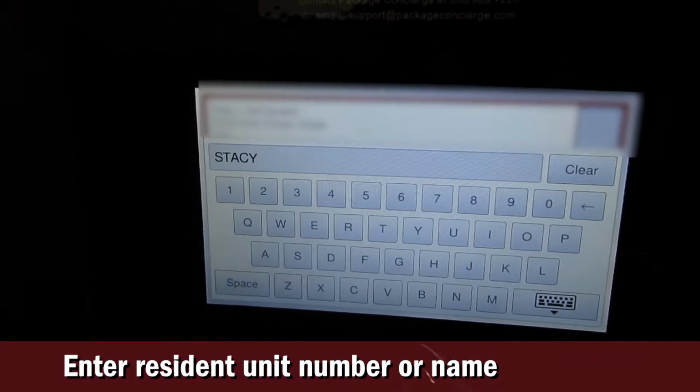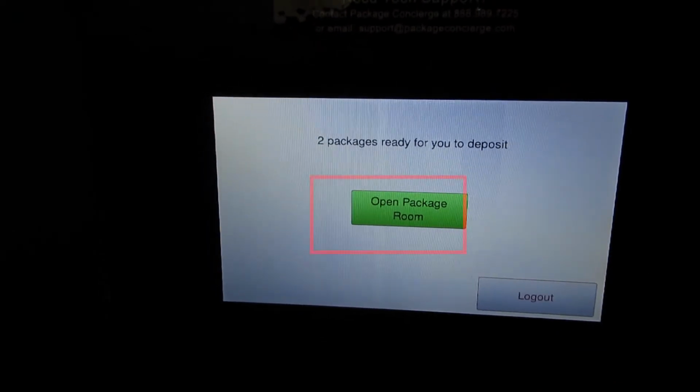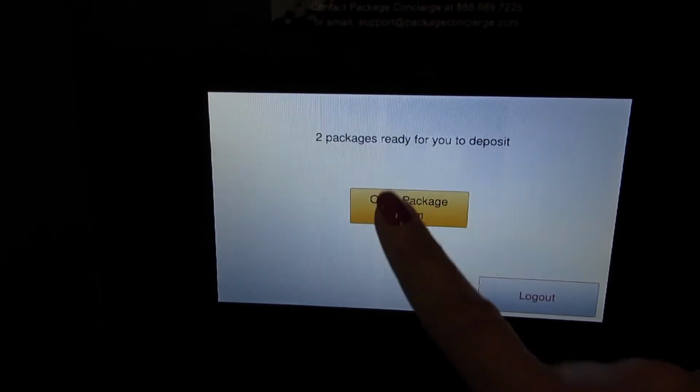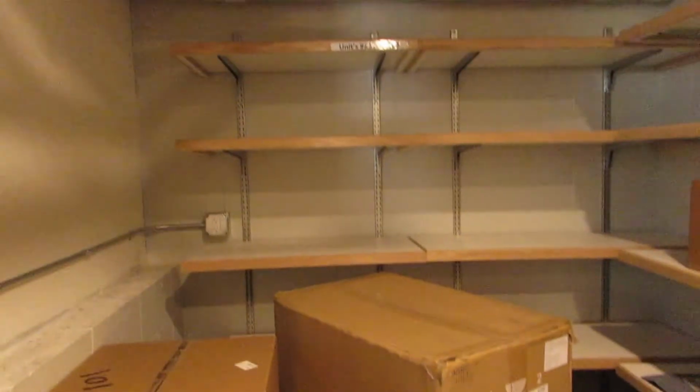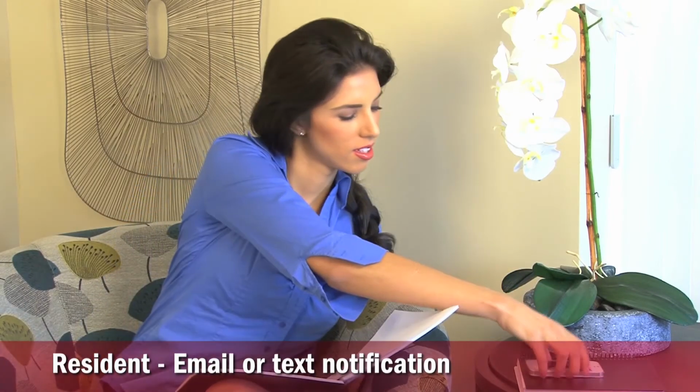Once all deposits have been entered, select Deposits Finished. Then, open Package Room. The door will now automatically unlock. Place the packages in the room and exit, closing the door behind you. Once the packages have been delivered, the resident will receive an email or text notification.